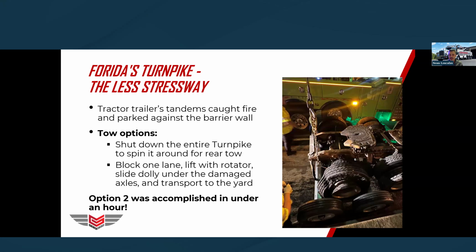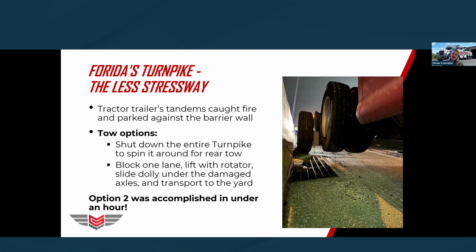Slid the dollies right up underneath it, and again, only one lane was blocked. The tractor and trailer was back to the yard in probably less than an hour. You can go to the next slide. So I'm going to emphasize how wide they are. You know, 10.5 feet is pretty wide. So this is right up against the wall, and you can see that the entire unit is off the ground. Go to the next slide.